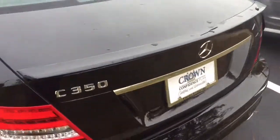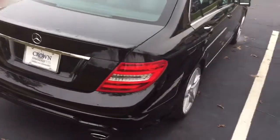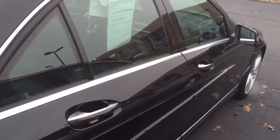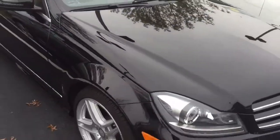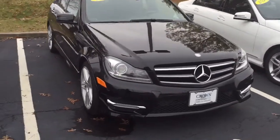There is the rear spoiler. Again, it's a C350 with dual exhaust. Don't forget, it also comes with our certified pre-owned warranty, so you have warranty to unlimited miles. We also have the panorama roof, which gives you the sunroof in the front and the glass in the back.